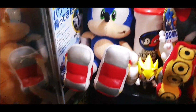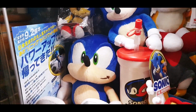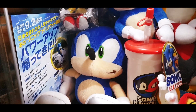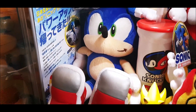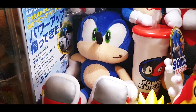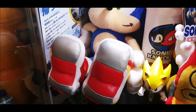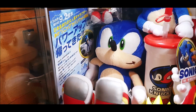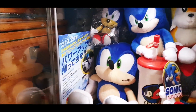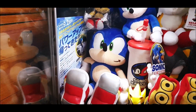And coming to the left-hand side here, I think you all know who this is. This is a Sonic the Hedgehog Sonic Adventure 2 Soap Shoes plush. This is the prize version, which I think was the second or third variant you can get after the original, so this is not the original plush. He isn't tagged, unfortunately, but he does have his touch tag and he is in good condition. So yeah, I love him to pieces. He's one of my most prized possessions, just as much as the Super Sonic plush.